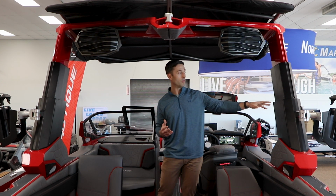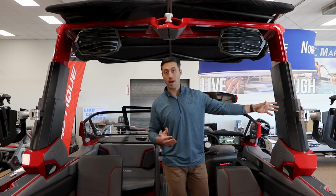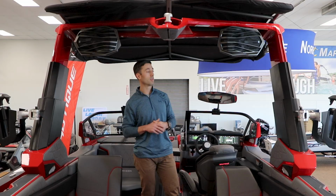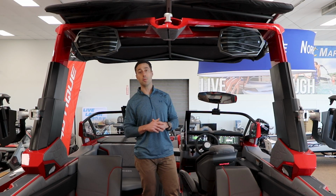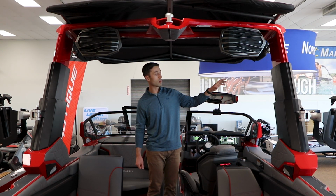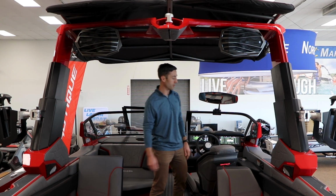We'll also want to highlight the clamping board racks from Roswell. Really nice feature. Don't have to mess with bungee straps. Those have been around for a couple of years now and have proven to be really reliable. We'll look at the tower real quick, show how it goes up and down with a push of a button.